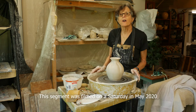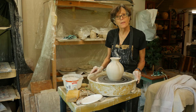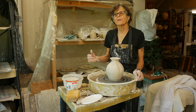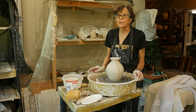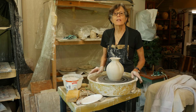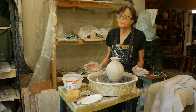Each piece is fired a minimum of twice. There's a bisque firing, then a glaze firing, and then if I'm using some gold or mother of pearl, that's an additional firing. That's a low temperature, but the glaze firing is up to 2,240 degrees, which makes it a mid-range stoneware. So it's really functional, very durable. Much more durable than flower pots that are fired to 1,800 degrees. Those are really pretty fragile. So my work is all pretty durable.